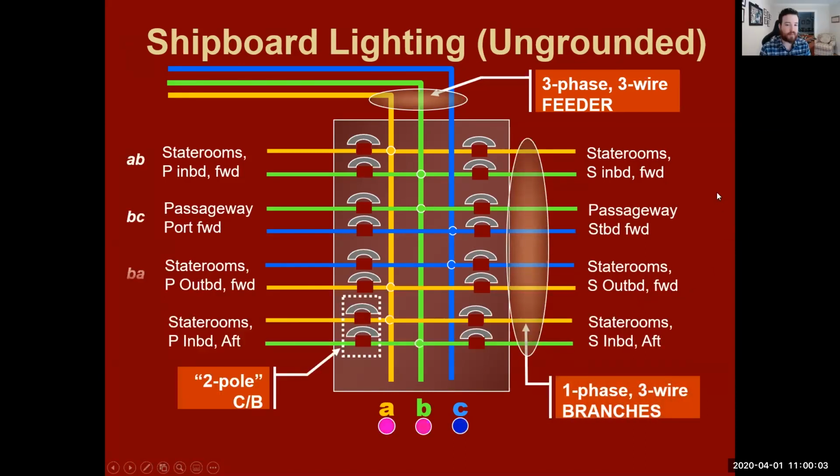So like I said, we don't have a neutral here, like our residential. We're utilizing three live wires. But instead of having a neutral where we're finding it, we're utilizing two circuit breakers instead of one, which is what we used to have in residential, where it came out of our two poles. We had a breaker right here, and we had our neutral. This is utilizing two circuit breakers with two live wires coming in to go to our stateroom. And this is for our lighting.